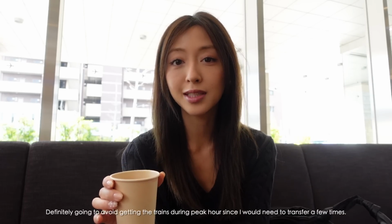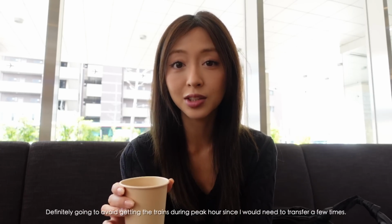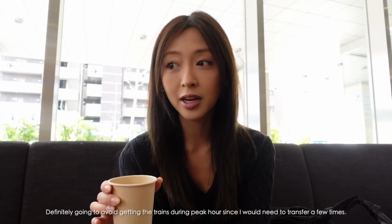I've asked the hotel to book me a taxi because there's no chance I'm carrying all these luggages from the hotel on the train. I think I have to change like 3 times from where I am, so taxi straight to the share house.